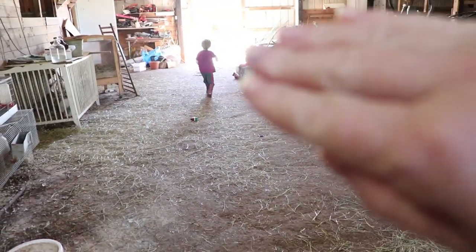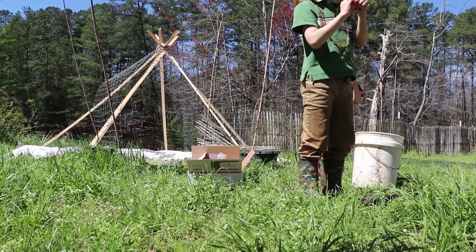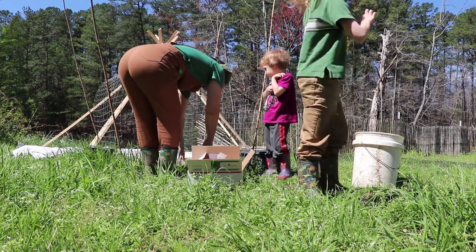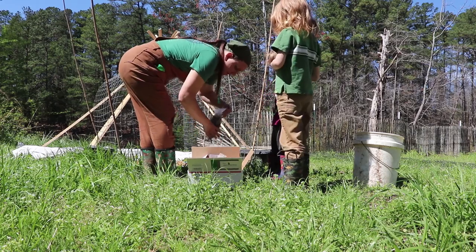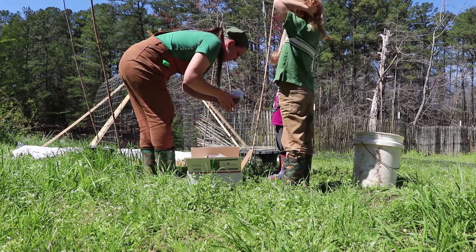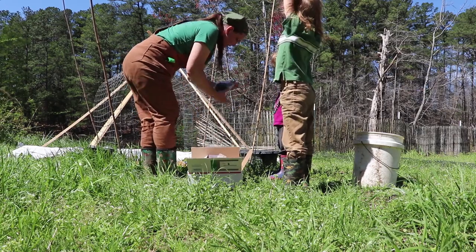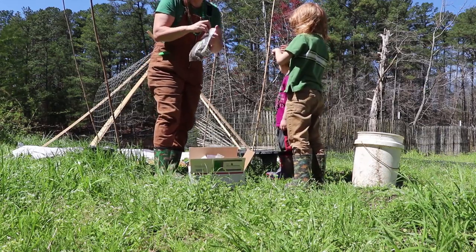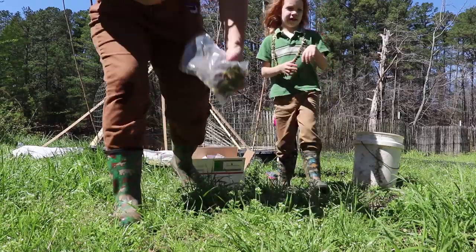Please excuse that mess and that mess. All right. Let's see what kind we have. Oh, there's something weird on there. There's the Seascape Everbearing, and then there's this other one. I don't see a name. This is the one I'm looking for. This is a white strawberry. A white strawberry.